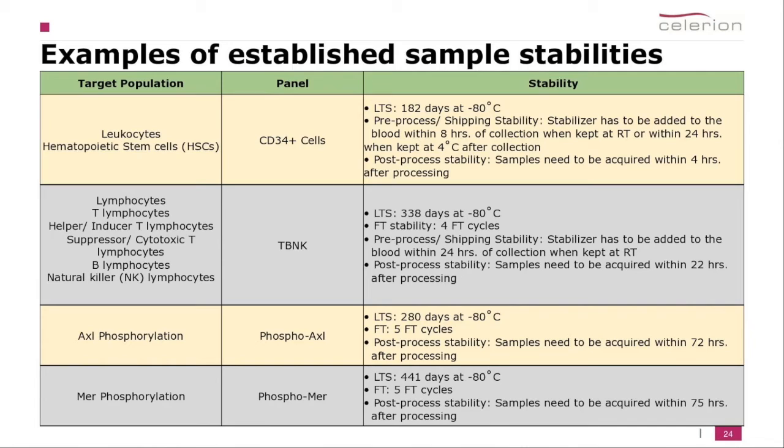Some assays listed in this table at the bottom, which are AXL phosphorylation and MER phosphorylation, typically take around 8 to 10 hours for staining. In those assays, it is difficult to acquire samples after staining due to long working hours and less availability of resources, especially if the lab is not 24/7. Therefore, splitting the staining and acquisition processes across 2 different days allows for easier data acquisition.